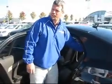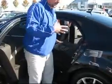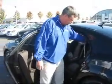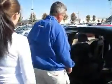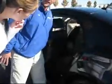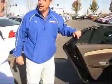Also for storage, if your kids aren't with you, these seats will fold down flat for you, so you can actually store things in here, something a little longer if you need to. And then, as you notice in the back seats here, the seats have a bolster. This is something for kids in child seats or people with long legs. Your knees will go into that area and give you some more room, or the kids aren't kicking you in the back as you're driving down the road.